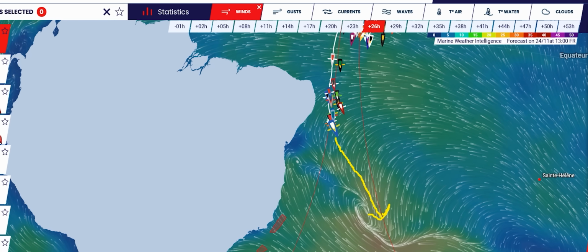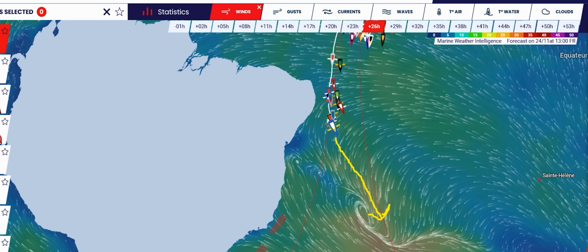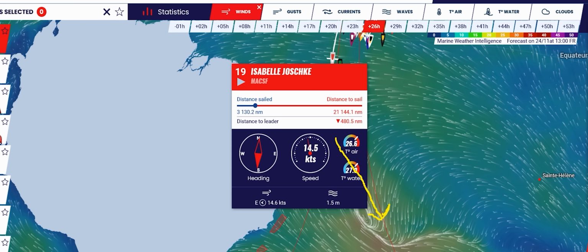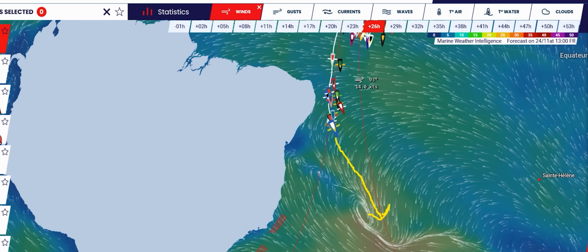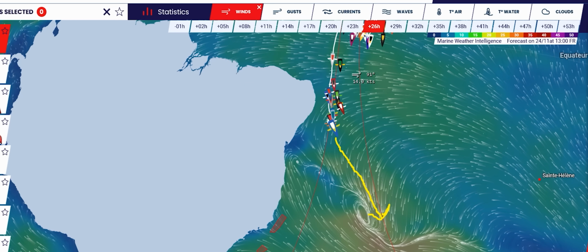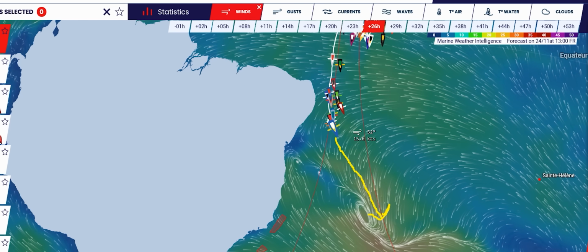Now if we compare it to the distance they've done yesterday, it looks very doable now. I really have my doubts if they're going to make it, but it really looks doable for, I think, all of them to get on the bus. Safe maybe for Louis Burton and Isabelle Joschke. They have, for whatever reason, fallen behind a little bit more. Louis Burton probably maybe not pushing the boat so super hard. Isabelle Joschke, I don't know.